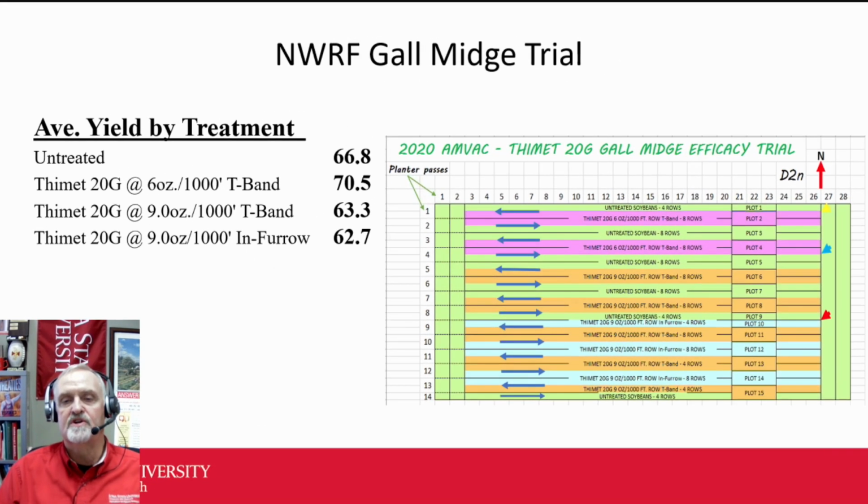At the Northwest Research Farm, this past year, they worked with AMVAC to take a look at a plot, a soybean on soybean area, to try to find if there's a soil applied insecticide that helps. There was some excitement perhaps in 2019 that maybe Thimet at planting could give us some help. And I guess I still have my interest piqued based on this trial at the Northwest Research Farm, where 6 ounces in a T-band did seem to help our yield, 3 to 4 bushels. You could visually see some differences between treatments out there.